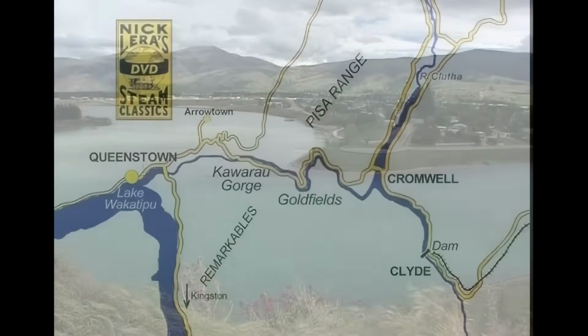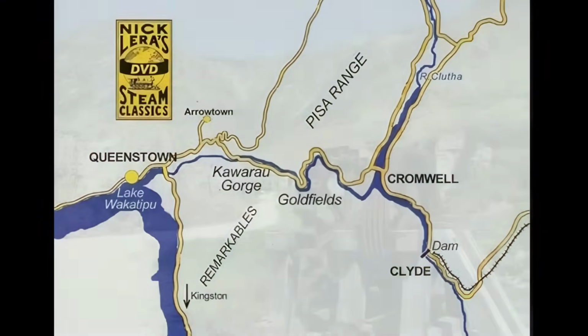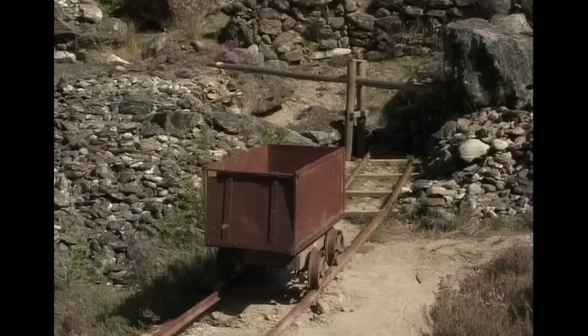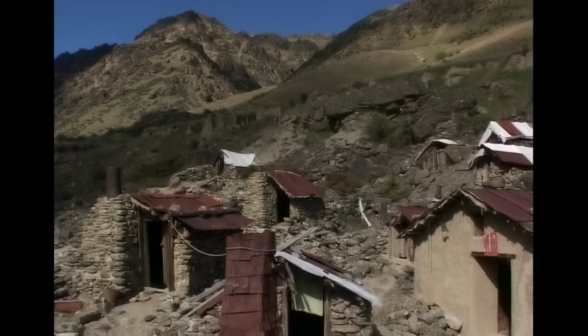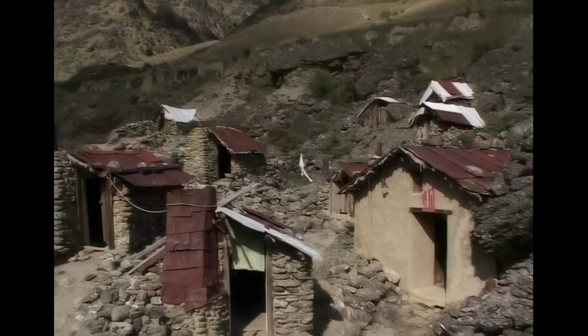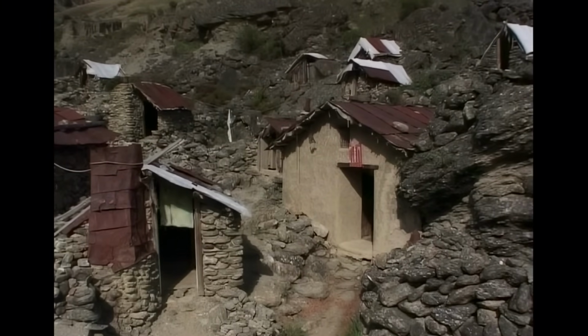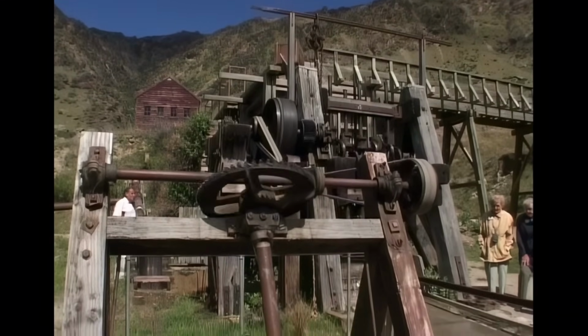We now move further west into the Pisa mountain range on the way to Queenstown. En route are the 19th century Goldfields, which at one time were the greatest source of wealth in New Zealand. The Goldfields have been preserved informally, looking as though they were only abandoned recently instead of a century ago. The rash of shanty dwellings sprawling up the hillside housed workers from all around the world, including a large Chinese contingent whose visible traces remain. A popular attraction is the original mine machinery, kept in working order.